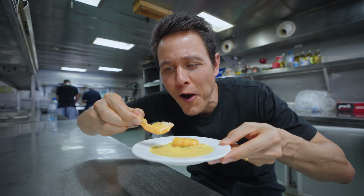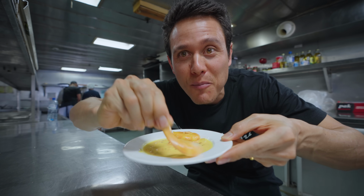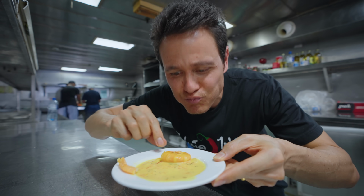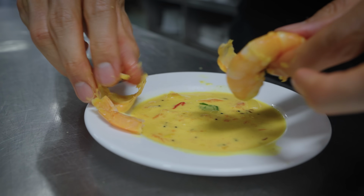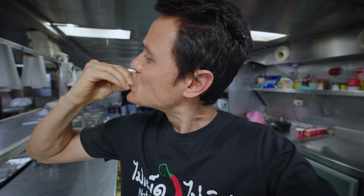I'm just gonna eat the shell and all. Oh, prawn is so sweet. Oh, with that coconut milk, with the turmeric and the mustard seed. Oh yeah. Oh, that is tasty. Cooked perfectly, not overcooked at all. The prawns are sweet and bouncy. Fragrance of the coriander and the curry leaves. Oh wow, that's tasty.